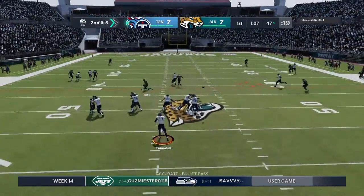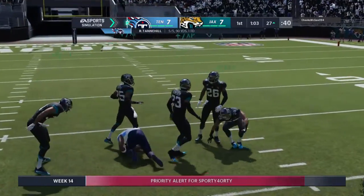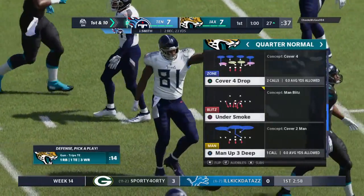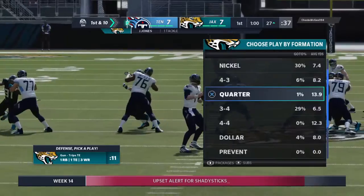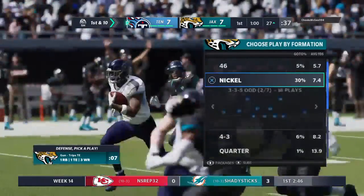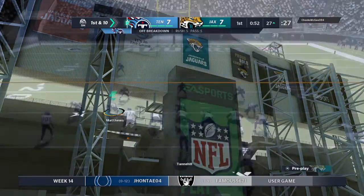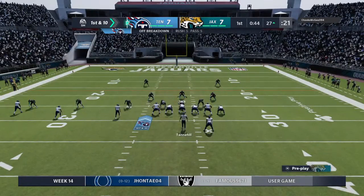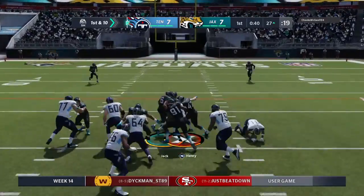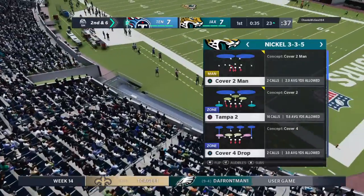Out of the gun, Tannehill. It's caught on the right side of Smith. And he's going to have another 1st down as the tackle's made at the Jaguars' 27-yard line. That one good for 20 on the catch and run. A 1st down carry for Henry. And he'll be dropped at the 23 after a pickup of about 4.